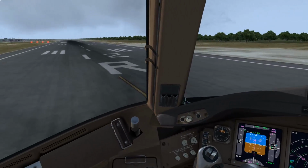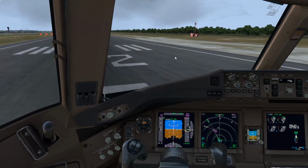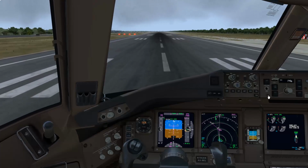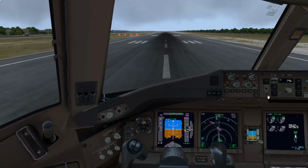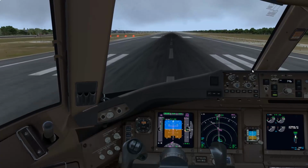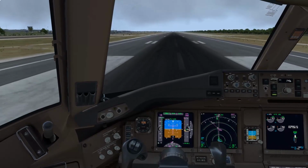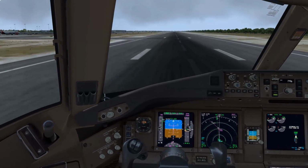Just coming onto the runway now. And we should be okay, so we'll do rolling on here. Looking for about 50%, waiting for it to stabilise. Okay, that's stable. Toga. Speed alive. 80 knots. Ignore that, that's just my yoke. There you go. 100 knots.